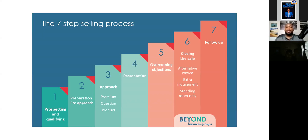You understand, hey, this is the offer that I want to present. These are the numbers I've run. I've pulled my comps. I've talked to my contractors. I've talked to the parties necessary for me to feel comfortable presenting an offer. So at that point, you feel as though you have everything necessary to feel confident in making that premium offer, the questions needed to be answered in order for your offer to move forward, the product that you provide in terms of the solution. So now it becomes a process, and where most investors get quite nervous is the presentation.